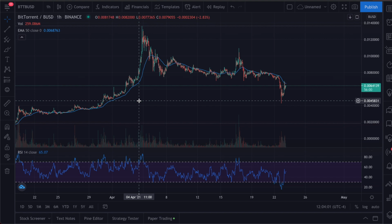So today we're gonna take a look at BitTorrent BTT. Check it out, see what it has been doing, because in the past few weeks it made all-time highs, and now we saw quite a bit of a sell-off. But now we actually see that it has decided to bounce back.